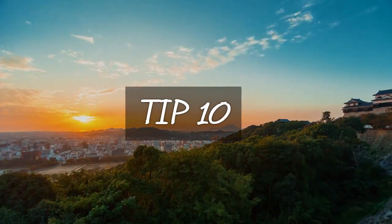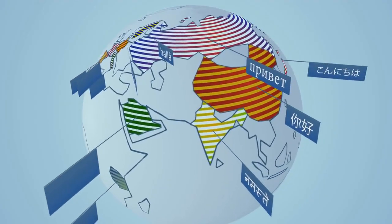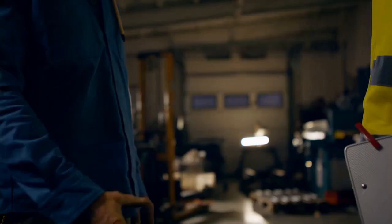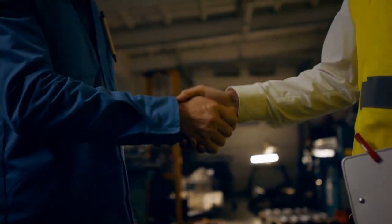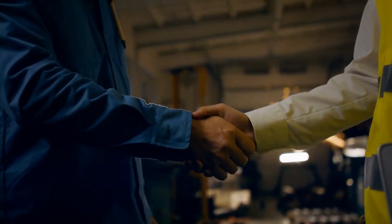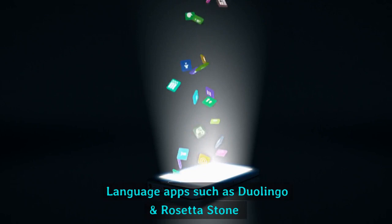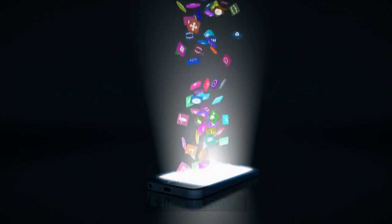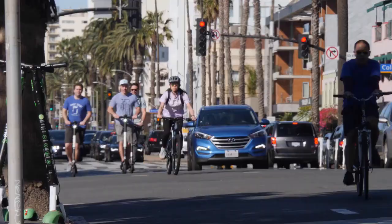Tip number 10. Learn some Japanese phrases. Learning some basic Japanese phrases can go a long way in Japan. Even just saying hello and thank you in Japanese can help you connect with locals and make your trip more enjoyable. You can also download language apps such as Duolingo and Rosetta Stone to help you learn Japanese before your trip.